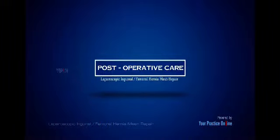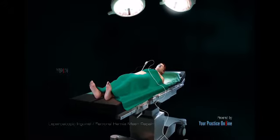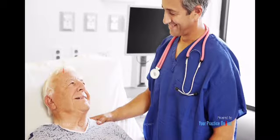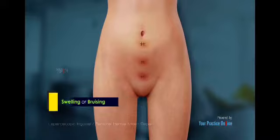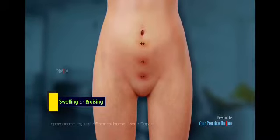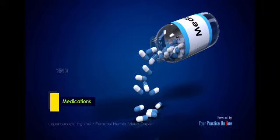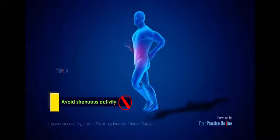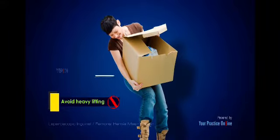Post-operative care. Laparoscopic repair of inguinal or femoral hernia is usually performed as an outpatient procedure, so you will return home as soon as you recover from anesthesia. You may have some swelling or bruising at the incision sites, which is normal. Pain and swelling are mostly controlled with medications. It is important to avoid strenuous activity or heavy lifting for at least 2 weeks after the procedure.